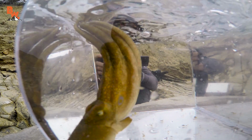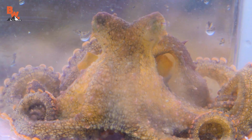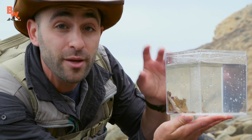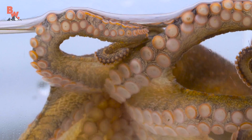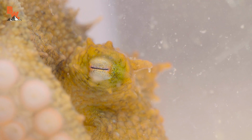Now there are 2 methods that octopus use to capture their prey. They will either lie in ambush waiting for something to come to them, or they will aggressively pursue something they want to eat. And what they do is they'll wrap their tentacles around something really quickly, encompass it, and then use their beak to drill a hole into, let's say, the shell of a mollusk, inject a toxin that causes paralysis, and then they're able to scoop out the body and eat it.